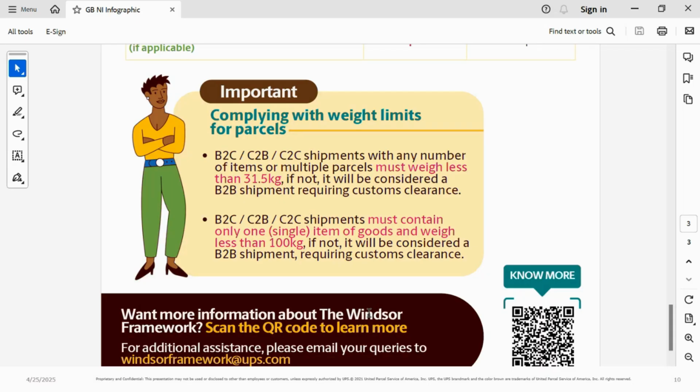So think about each parcel and packaging and how they're sent, so that you can keep B2C shipments below 31.5 kilos or split the weights or multiples to be under that limit. HMRC will allow single items, so that's one single invoice line item, up to 100 kilos to be considered. But if there's more than one item and it's 98 kilos and it's got two items in the parcel, no, it doesn't meet the criteria. So just be aware of those weight limitations.